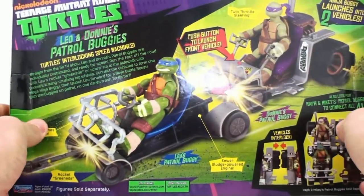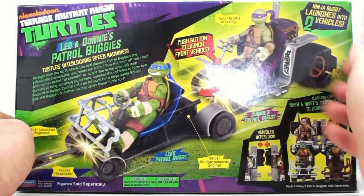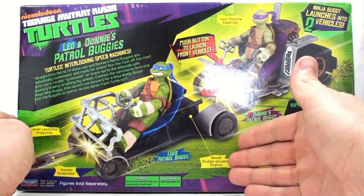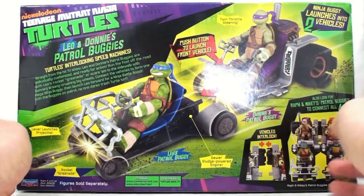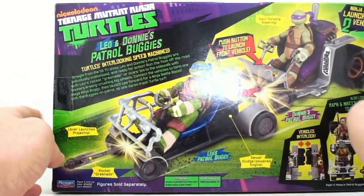And then you come around here to the back, and you see how it actually interlocks. Twin throttle steering, sewer sludge powered engine. You got a rocket grenade that launches. And again, the figures are sold separately, guys.